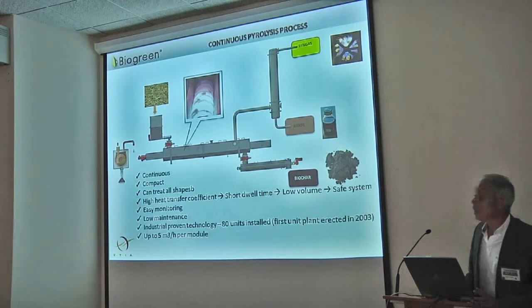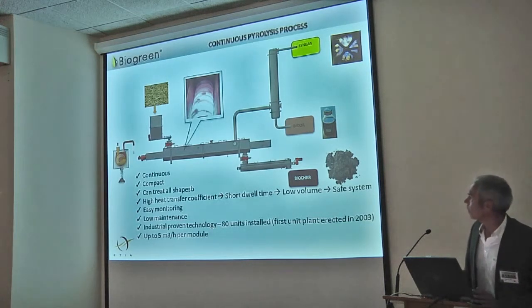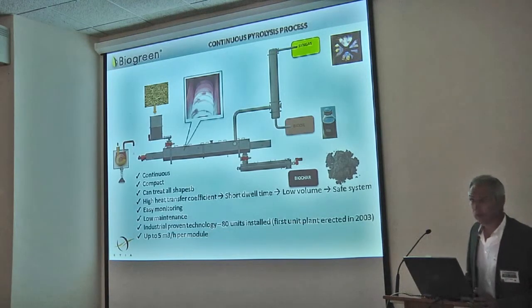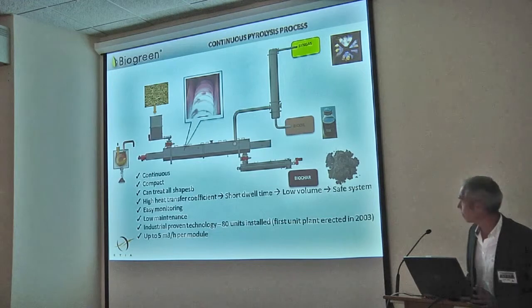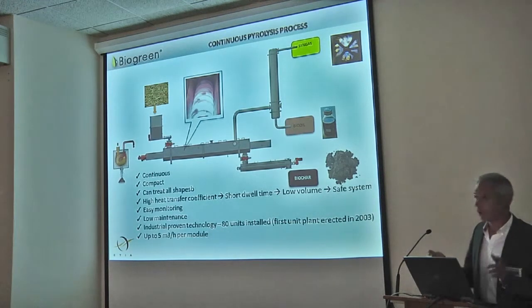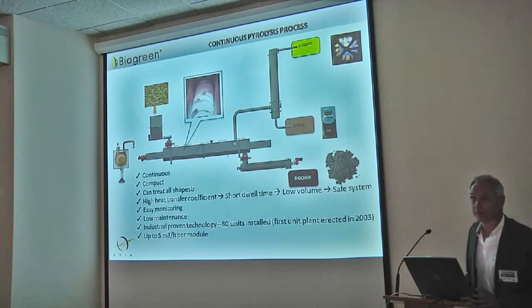We have a very high heat transfer coefficient, around 400 watts per square meter. The very high heat transfer coefficient makes for a short dwell time in the system, about 5 to 15 minutes. Short dwell time also means low volume, which means more security for the system itself. Monitoring is very easy, on two parameters: dwell time and temperature.